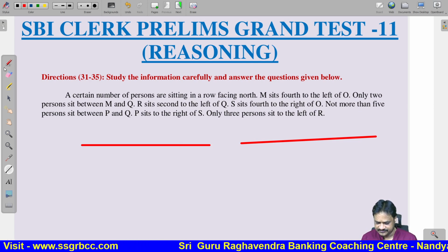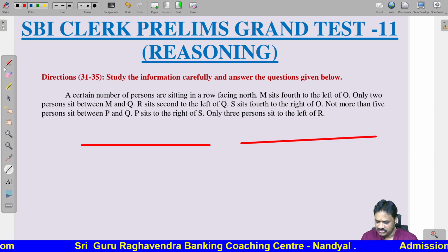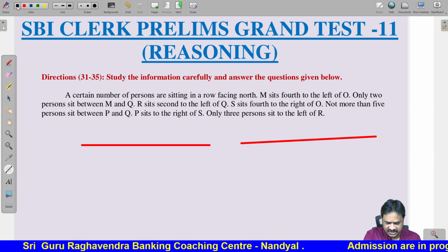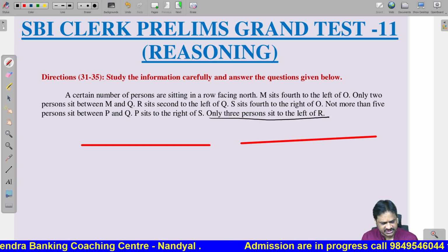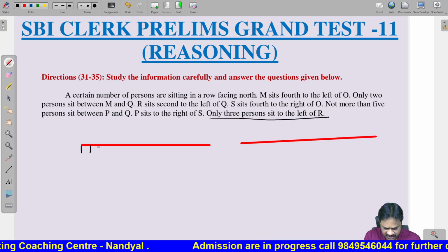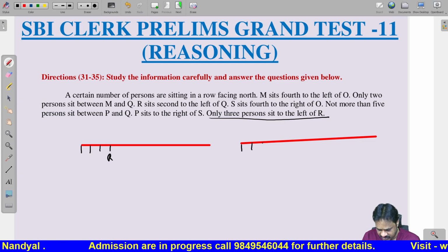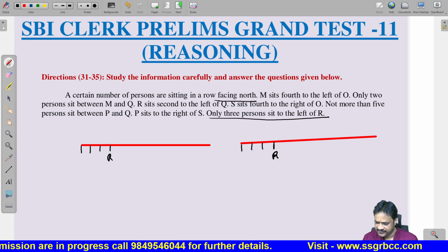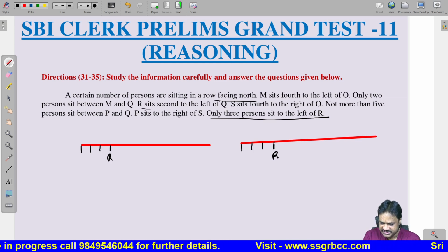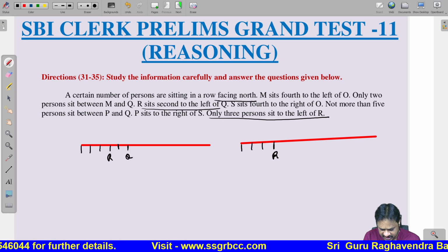First thing, only 3 persons sit to the left side of R. 1, 2, 3, here you will get R. Why? Because all are facing north. Then R is sitting second to the left of Q.